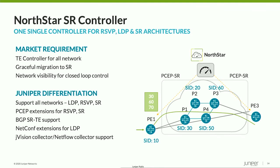NorthStar works in 3 basic steps: analyze, optimize, and automate. NorthStar learns the network topology using BGP-LS. It also gathers fine-grained telemetry information from the network. It then analyzes and optimizes all the information to take intelligent actions like raising an alarm in case of any anomaly or taking preemptive action to prevent congestion in the network. It then uses BGP SRTE or PCEP to pass that information to the network, in turn creating full closed loop automation.